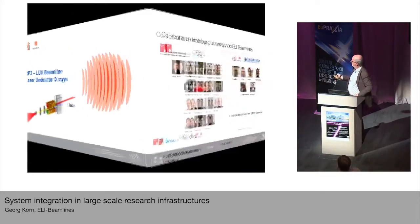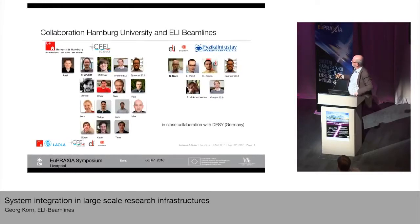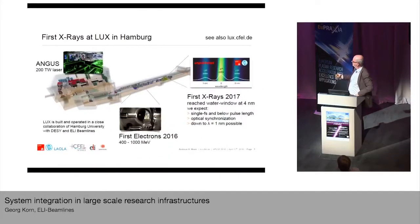The undulator radiation machine we developed with Hamburg University together and with DESY. We have a contract with them, and they have demonstrated now water window radiation coming from undulator by driving the electrons from a laser, so laser undulator radiation. And they are single femtoseconds, we are measuring it right now, and they are optically perfectly synchronized. And this is just a transmission grating measurement. Now we are at 4 nanometers, so we are really entering the water window.